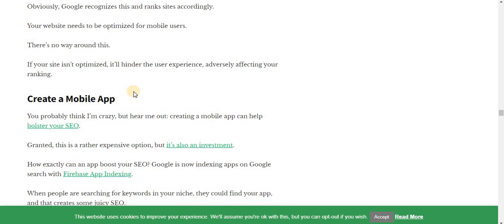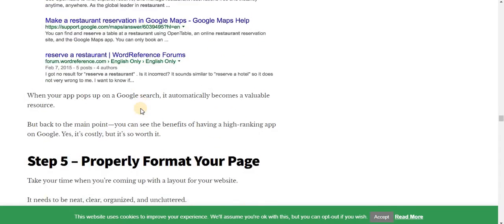If you have a website that requires a mobile app, you can also do that. Create a mobile app. You probably think this is not a good idea, but it is. You can create an app, and this can also help to increase or enhance your SEO.